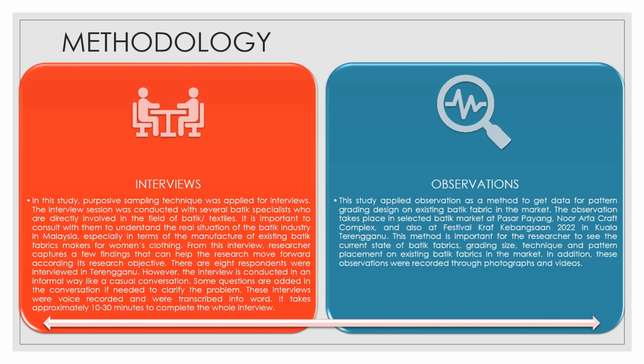Interviews and observations are used in this study as a methodology to collect the data. In this study, purposive sampling technique was applied for interviews. The interview session was conducted with several batik specialists who are directly involved in the field of batik textile. It is important to consult with them to understand the real situation of the batik industry in Malaysia, especially in terms of manufacture of existing batik fabric makers for women's clothing.